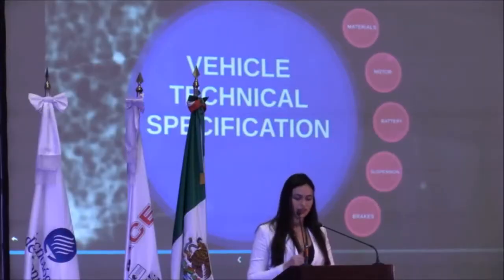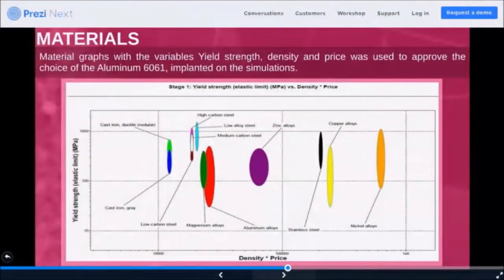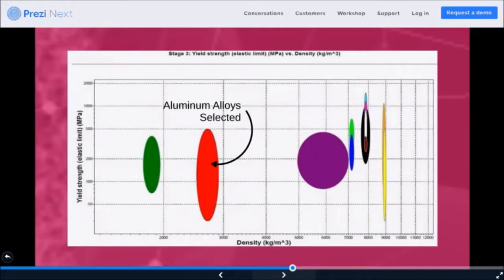The vehicle technical specification presents the main definitions of the mechanical and electrical system parameters. They were based on the structural analysis, the morphology of each product, and defining its conditions. The materials were chosen based on graphic maps, analyzing the real strength and the average density and price, comparing the aluminum alloys with the steel alloys. Studying just the density variable, we can realize the aluminum alloy is lighter and appropriate to the product.